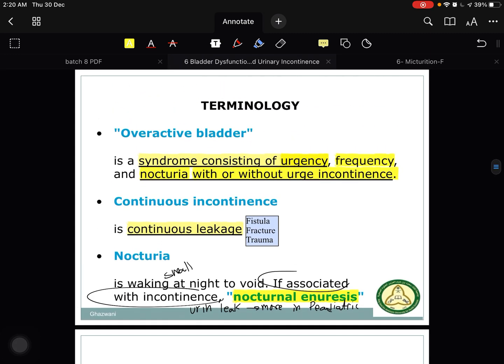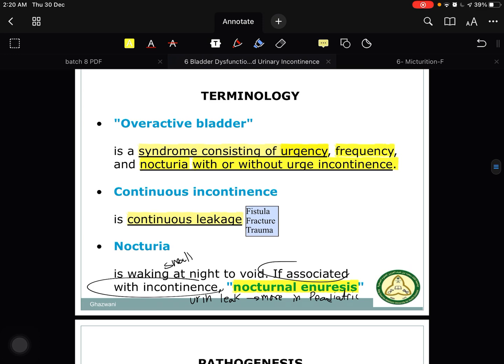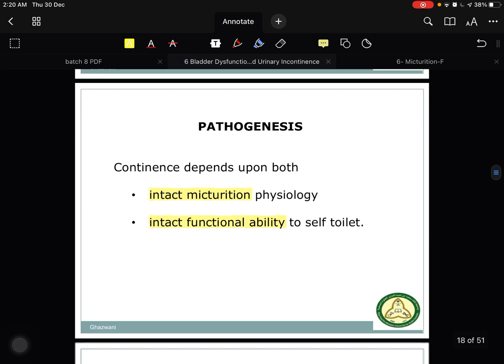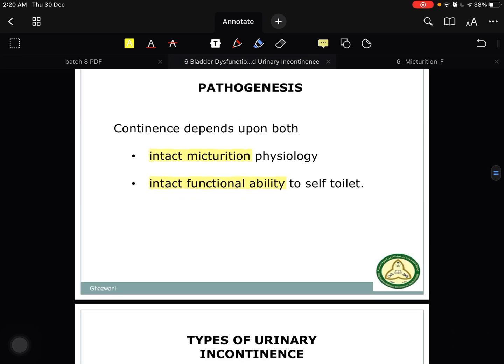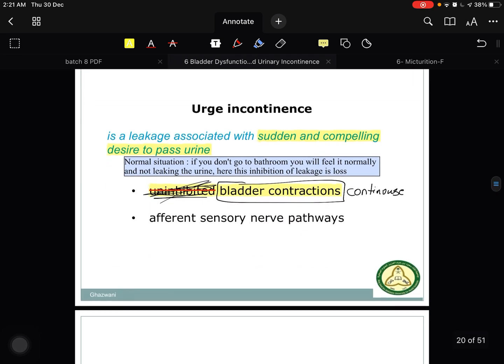For nocturia, it's simply needing to go to the bathroom at night. If it's combined with incontinence, we call it nocturnal enuresis. This is usually found in pediatric patients or children. Pathogenesis usually depends on either the intact innervation itself or the functional ability to self-toilet. Again, we're repeating the same thing. The urgency, the bladder contractions are continuous. There's a lot of contraction, and that's why we feel like the bladder is full even if it's not full.